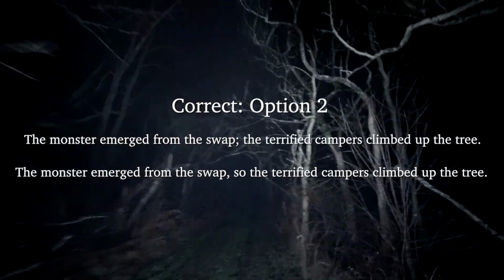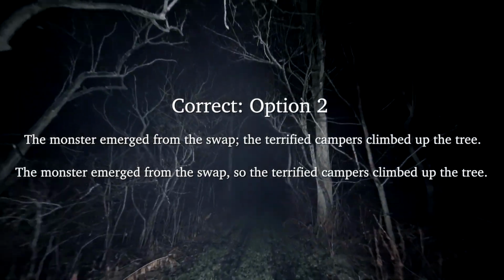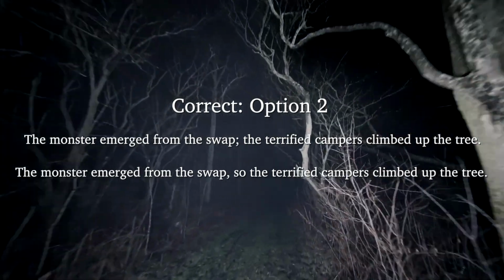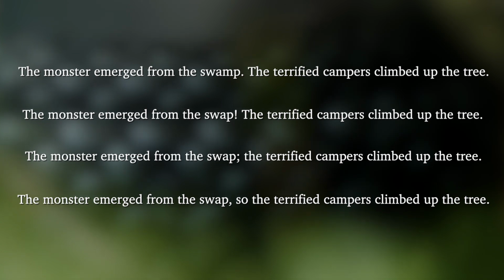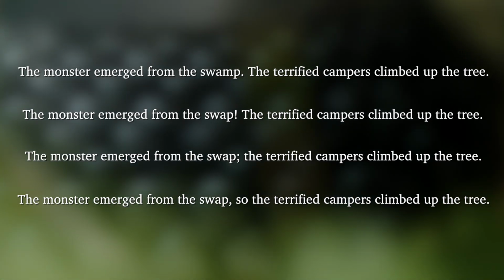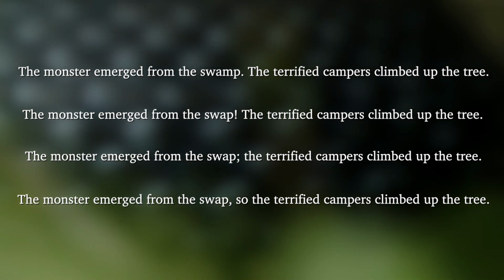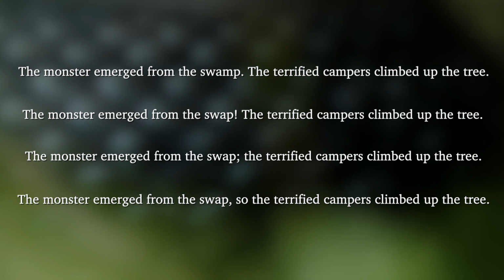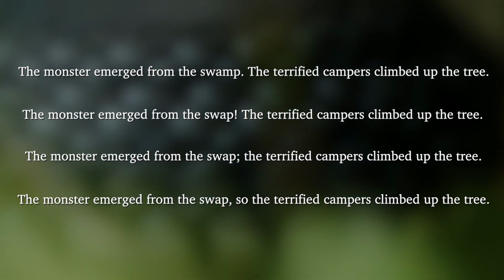The monster emerged from the swamp. The terrified campers climbed up the tree. The monster emerged from the swamp, so the terrified campers climbed up the tree. As you can tell, changing the punctuation mark changes the relationship between the 2 statements. The better you understand this principle, the better control you'll have of your writing style. Personally, I'm a comma conjunction type of guy, but let me know which one you prefer in the comments below.